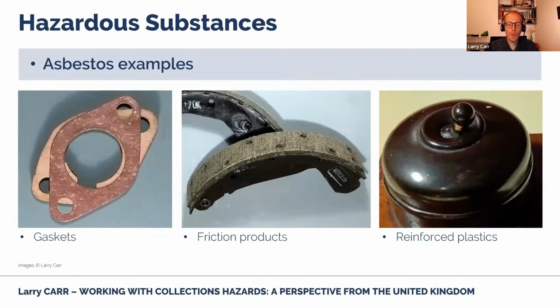Today in the UK, we are aware of more than 3,000 different types of materials to which asbestos fibers were known to have been added. The legacy of the UK's industrial heritage, certainly since the late 19th century and for most of the 20th century, has left us with millions of tons of asbestos, mostly inside buildings, but also sometimes inside artifacts of cultural heritage.